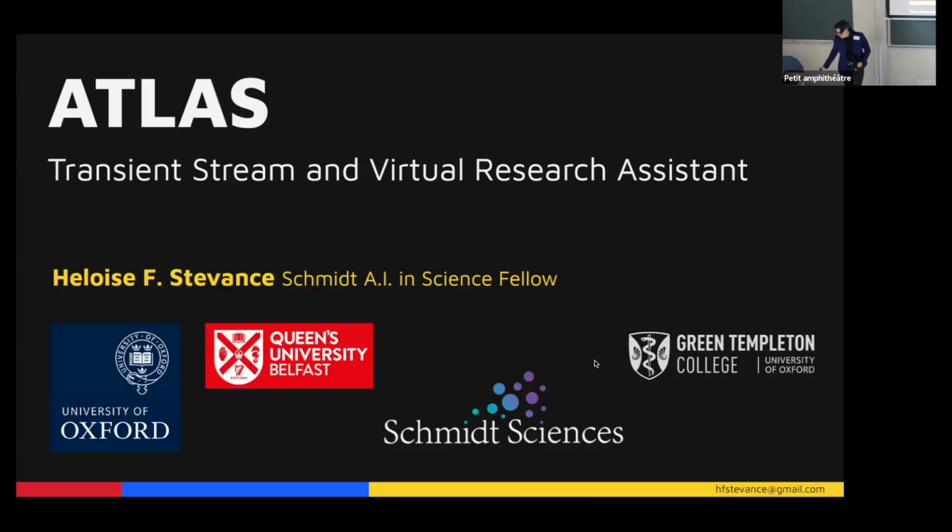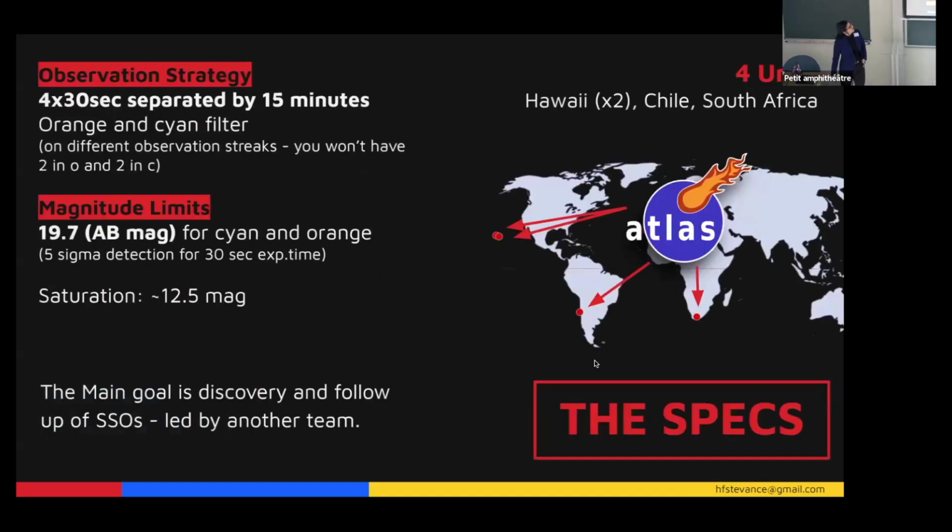Does it work? No. The specs briefly are like this. We've got 4 telescopes, 4 units, 2 in Hawaii, 1 in South Africa, 1 in Chile, so we can observe the northern and the southern hemisphere. We observe the sky in a tile. We go back to the same spot every 24 to 48 hours, depending on which part of the sky it's in and if it is observable.